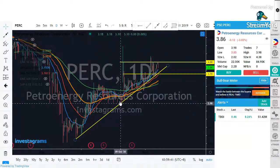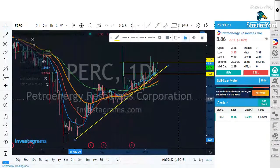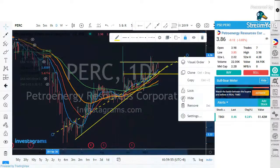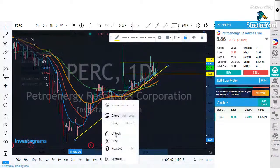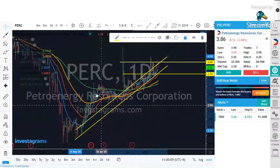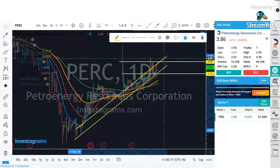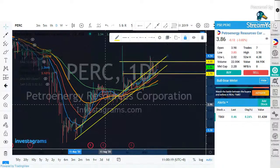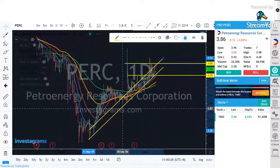Now, if you buy here, for example, what you need to do is just copy this incline and make another parallel line. We'll copy this line, and we will put it on the high, this area here. So we'll see.